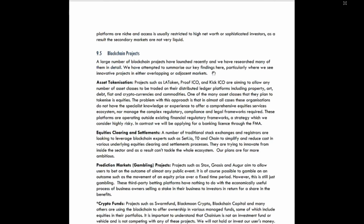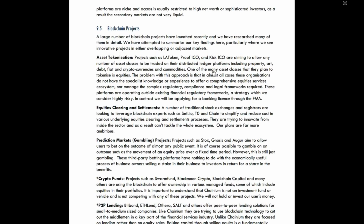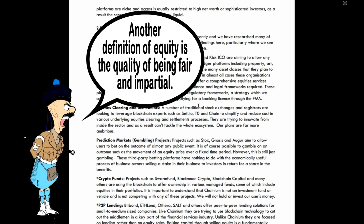And of course we have some blockchain projects. Again, some of these projects may overlap some of the aims of Chainium, but I don't think any of them are in direct competition for all of their services. There are a few blockchain projects that have similarities to Chainium in terms of what they are trying to do. The first one is asset tokenization. You're probably familiar with LA token, KIC ICO, and they basically allow any sort of physical property like artworks, debt, commodities to be traded on their platform.